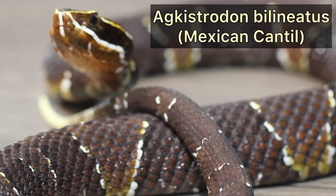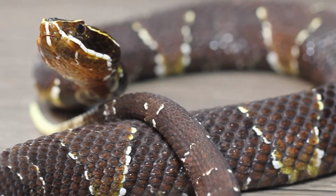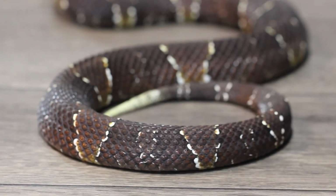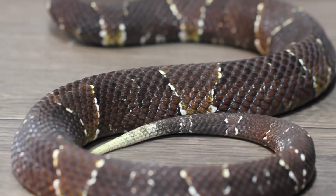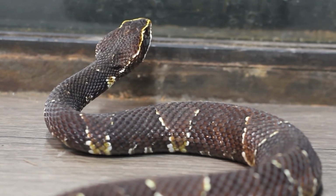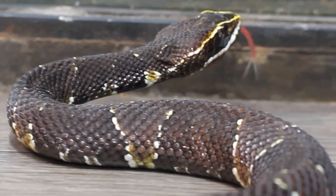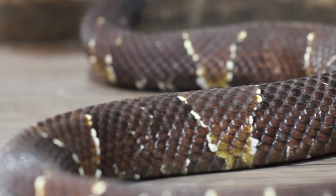The Mexican Cantil, Agkistrodon bilineatus, a pit viper found in Mexico and Central America. The average length of this species is 2 feet. Other common names include the Mexican moccasin. The genus of the Cantil, Agkistrodon, may sound familiar to some of you. That's right, the copperhead and cottonmouth are also species belonging to the Agkistrodon genus.